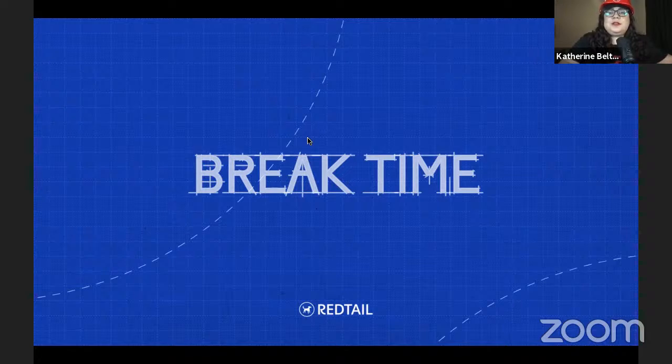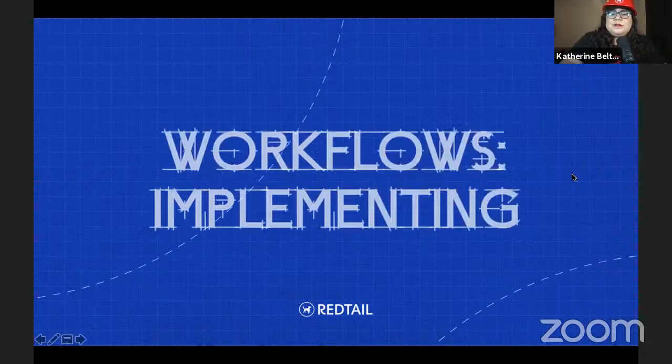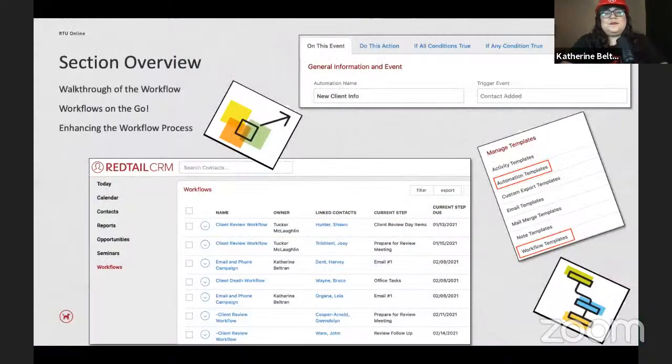And we're going to actually complete that whole workflow process that we just built. So we're back from break, and we're going to talk about the implementing part. Again, before we went to break, I know some of you are probably sitting out there going, cool, we built a workflow. Now what? I don't know what I'm supposed to be doing.